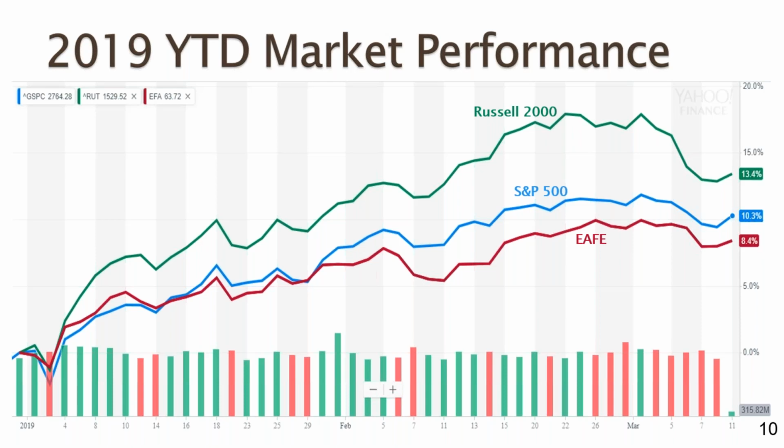We had a little bit of a decline since the beginning of March. The last couple of weeks of February were some all-time highs for the Russell 2000, and those have fallen off a little bit, but as of this week, seem to be back on their way up.